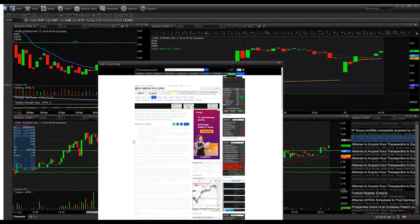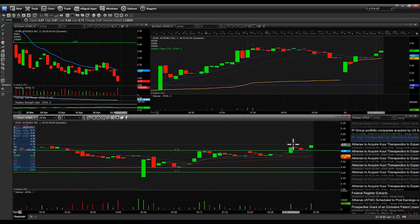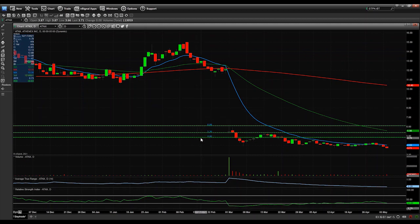Okay, so before I read the article here, right now it's at 482 exactly, it hit. You saw that? It tapped 482. And where was our resistance point here? 486. So it's getting close to testing that 486 area.